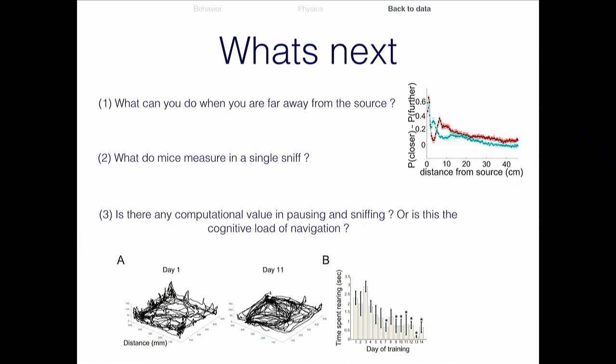And so I wanted to conclude with what's next, and one of the obvious things that need to be done is move to a larger environment and use sources that are not predictable. And this is to challenge the mice, because I believe that they are able to do much more than what you are asking them to do, and this needs to be tested.